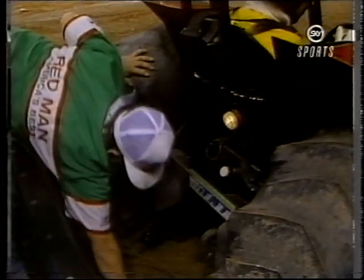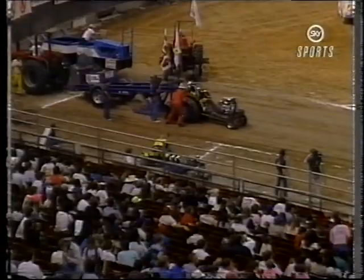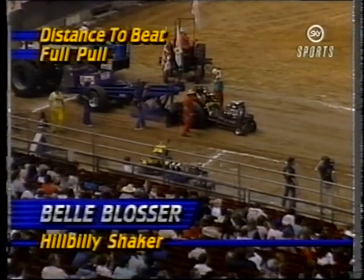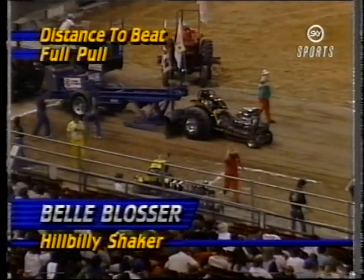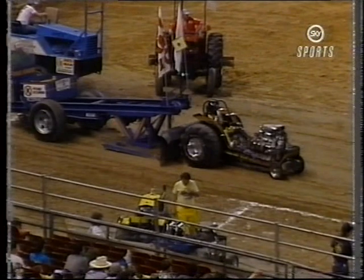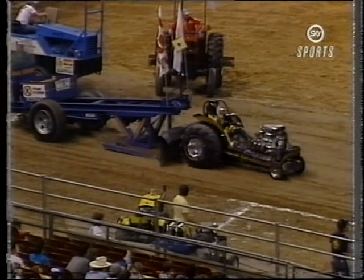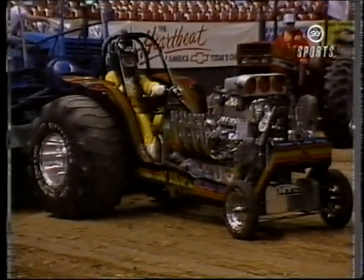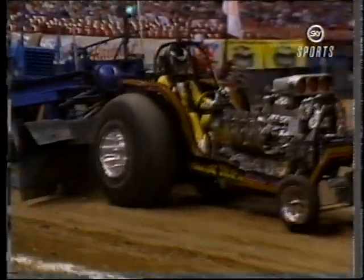There's Belle Blosser backing up, ready to hook up for her pull. Now you see the white light. That tells you that everything's in neutral right now. The safety wire is hooked up, the chain is hooked up, and we're ready to go. They hand push the mini rod forward to take the slack out of the chain. Here is Belle Blosser from Stanley, Virginia, a hillbilly and darn proud of it, in the Hillbilly Shaker. And does she have a task? She's got to make a full pull if she possibly can.